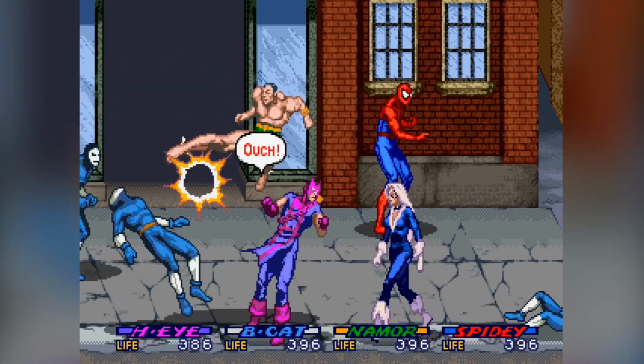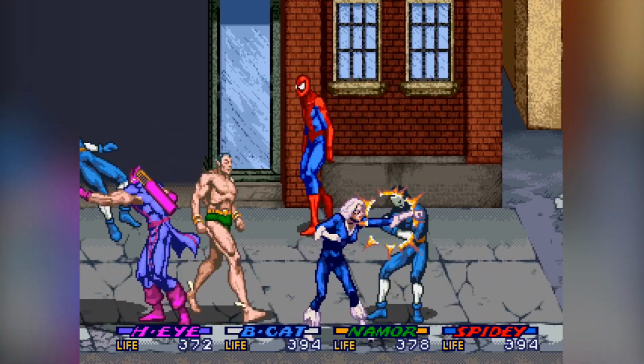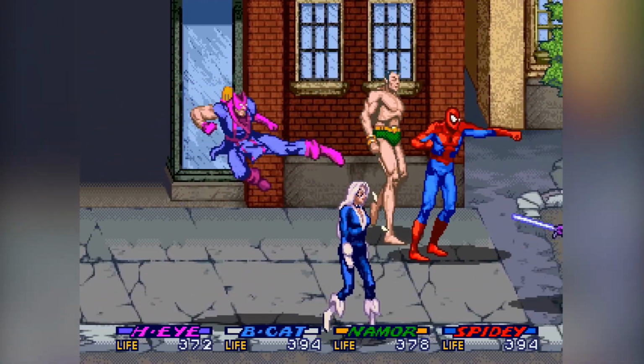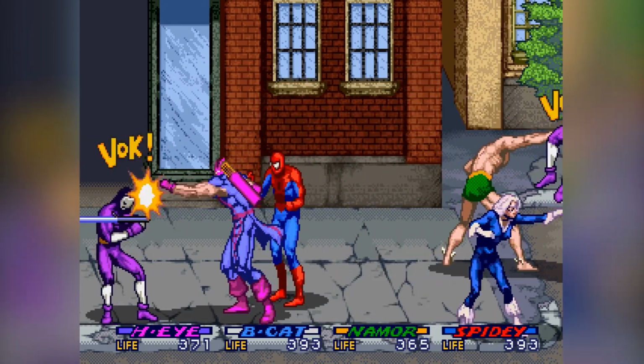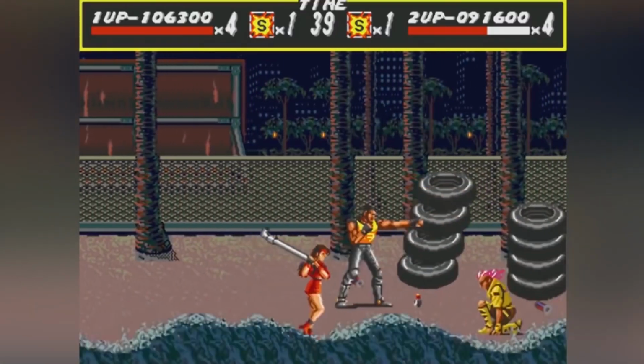As you can see, the brawling in this game is fluid and the graphics and animation fit the comic book theme of the game extremely well. The artwork featured in this one certainly gives the title a completely different look to the likes of Golden Axe and even Streets of Rage to some degree.